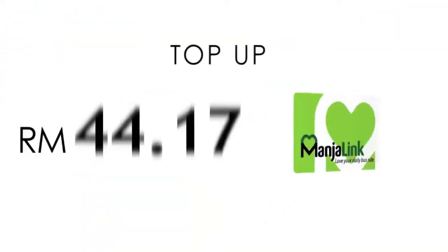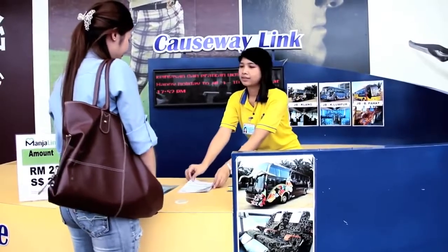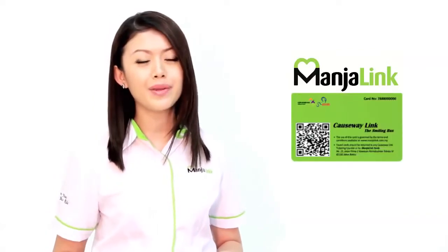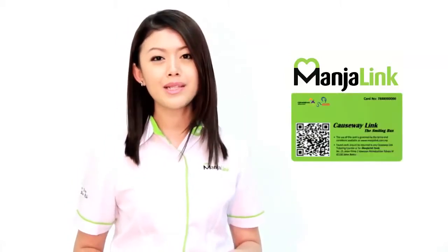It is easy to top up your ManjaLink. You can top up your credit balance at the selected CausewayLink booth. RM1 is equivalent to 1 point. You are able to top up your ManjaLink with either Singapore dollars or Malaysian ringgit. When you want to top up in Singapore, we shall utilize the currency exchange rate displayed at the counter.